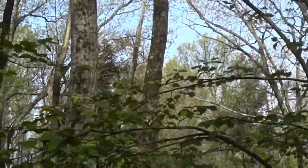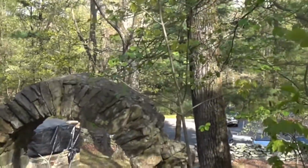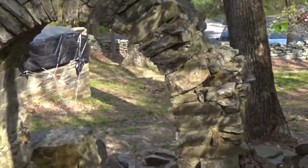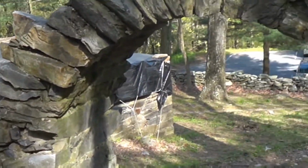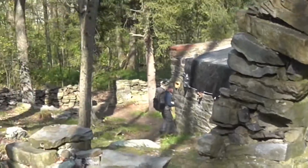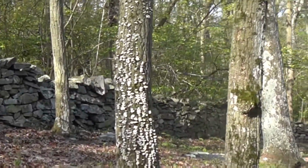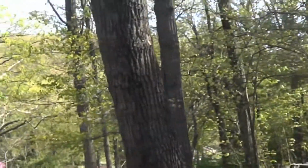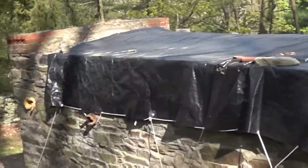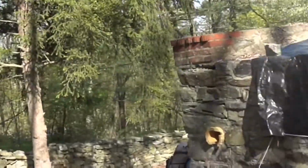Alright, we got about 3 miles into the trail and we got some sort of monument here this morning. I don't know what it is. I'm going down to check it out. Parking lot here. I don't know. Let's see what it is.